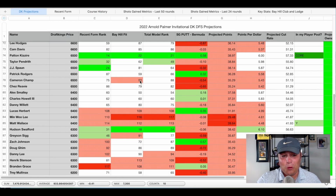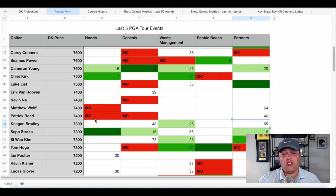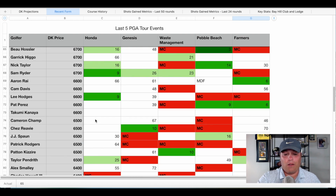Way far down the board here is going to be Pat and Kazire at $6,500. The modeling absolutely loves the guy this week, somebody who's long off the tee. The approach play of late has been a bright spot for Kazire. And of course, on Bermuda grass, he tends to make a ton of putts. So the recent form for Kazire isn't really jumping off the board. It's really more the metrics that are making him jump off the board.